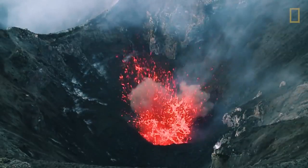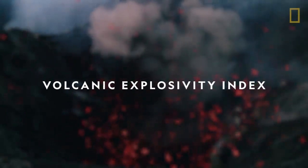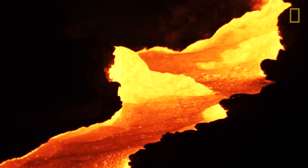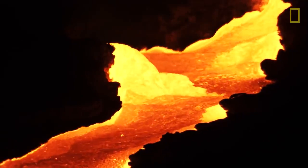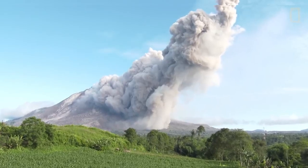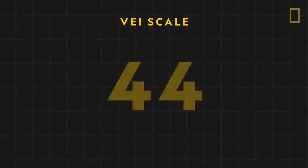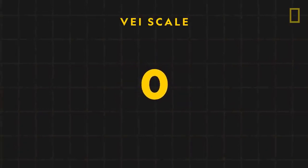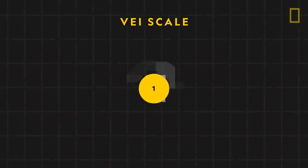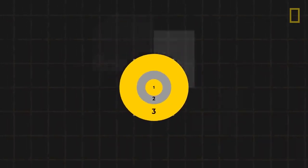To measure and classify eruptions, scientists developed the Volcanic Explosivity Index, or VEI. It considers various factors, such as the volume of lava, gas, and other emissions from the volcano, along with the height of the eruption cloud above the volcano's summit. The VEI scale begins at 0. Each successive measurement increases logarithmically, meaning that each magnitude is 10 times more powerful than the one before it.